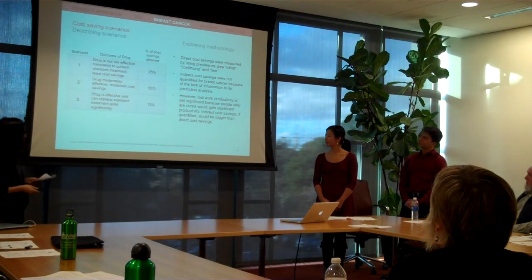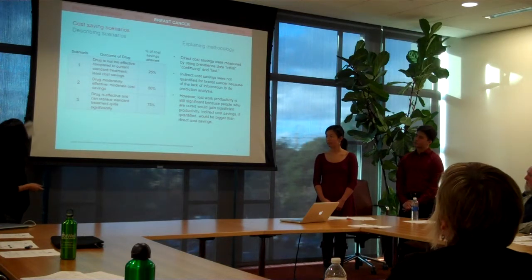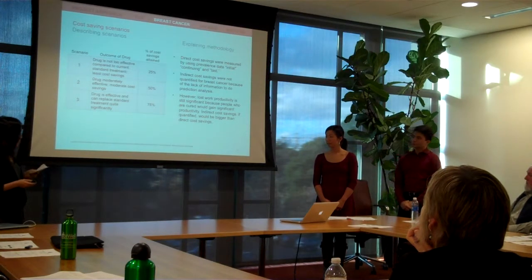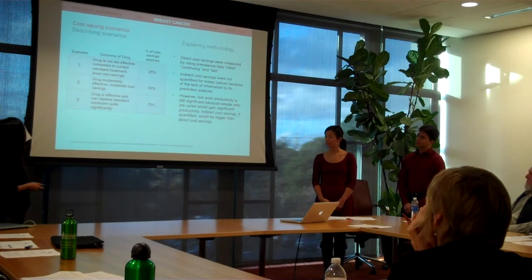So to explain how we did the scenarios for the cost savings, we came up with 3, each with different percentages of cost savings attained. If you look at scenario 1, it is the least effective, and there is only 25% of cost savings attained. This means that the drug is not too effective and cannot replace current standard therapy very significantly. We thus expect the lowest cost savings for scenario 1.